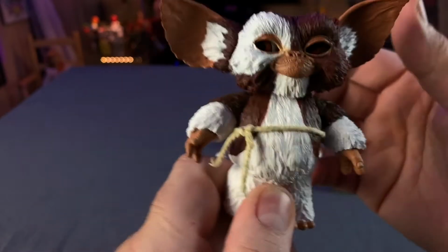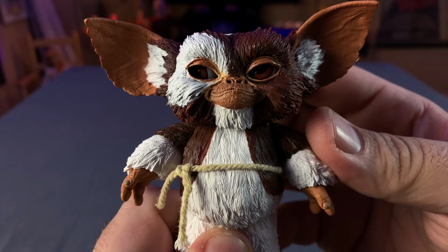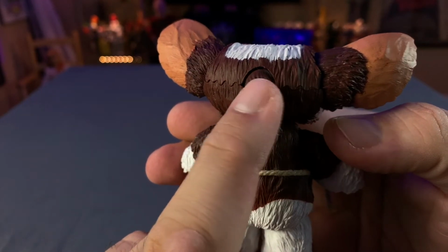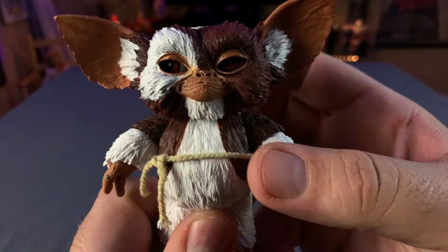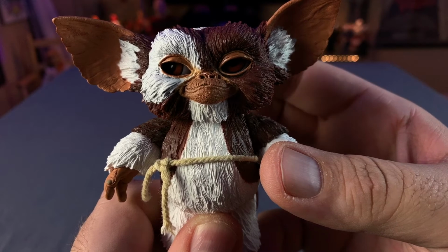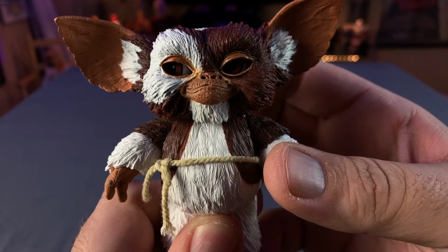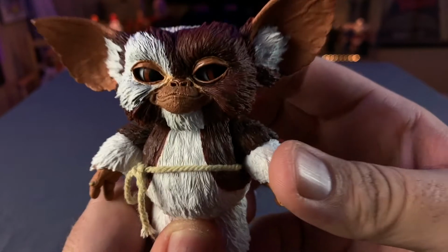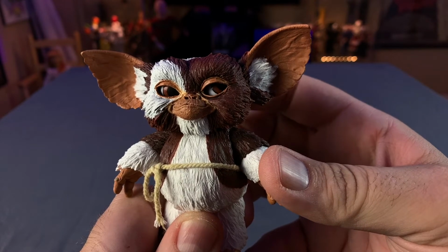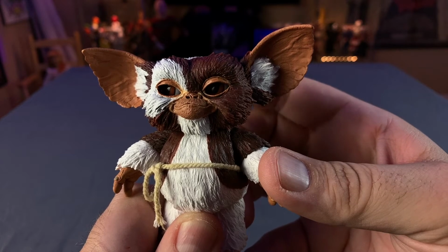I suppose we should talk about the articulation. First and foremost, the eyes. Now, these eyes, there's a ball in the back that you move with your finger, and you can make the eyes go different directions. He can look down, he can look up, to the sides, but they're kind of out of sync sometimes, so sometimes he's got some really wonky, googly eyes. I can try to make it. See, they're kind of out of sync sometimes, so you have to really play with it.